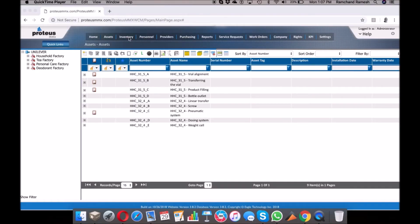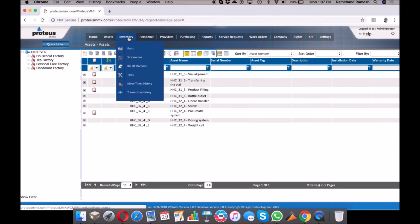The inventory module allows you to view and modify all parts stored on the factory floor, organize parts into stock rooms, define bills of material that are used by different assets, manage all of the tools in use on the floor, be able to move parts from one stock room to another, and to view the transaction and move history.